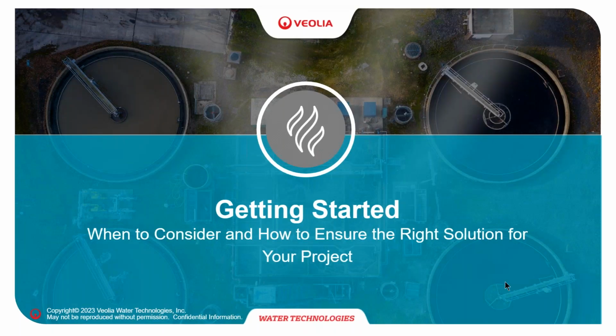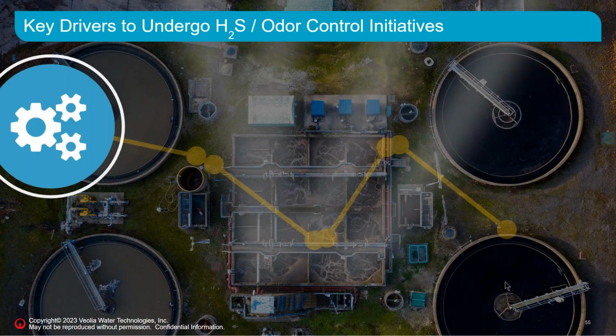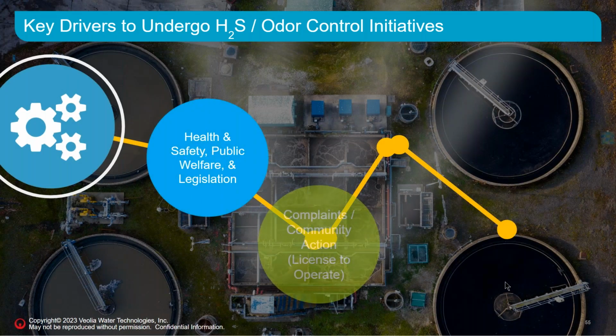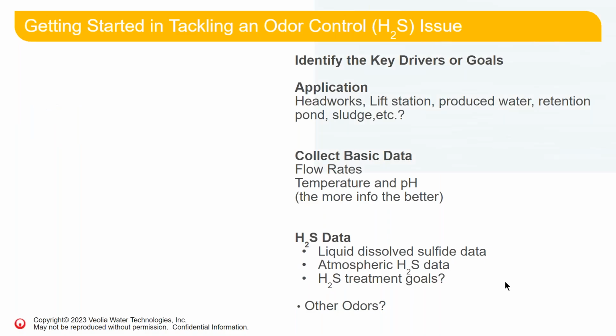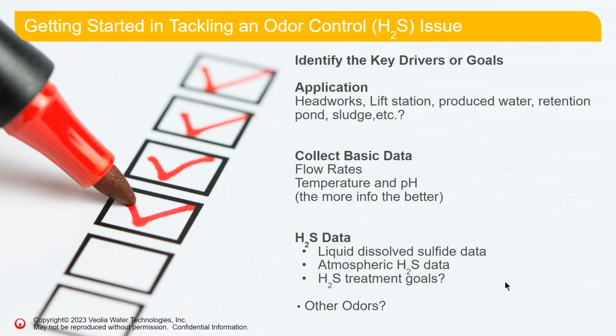So, how does one get started in an odor control project? There are many factors to consider when exploring odor control options. The obvious ones are odor complaints, infrastructure problems, health and welfare of the community, health and safety of your own personnel, and protection of the utility assets. One needs to understand the equipment and the systems to be treated, so a good process flow diagram is critical. Decide what data is needed and how best to collect it. Finally, the actual data is collected and a thorough analysis of the data is conducted.